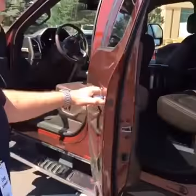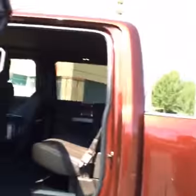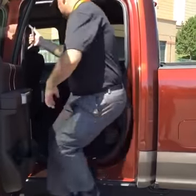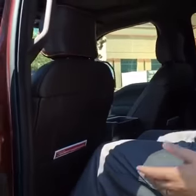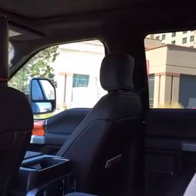I'll give Jess the camera. I'm 5'11", a typical American male, and you can see back here, this is like a limousine. It's huge back here. I would have no qualms whatsoever taking a several-hundred-mile road trip in this thing.